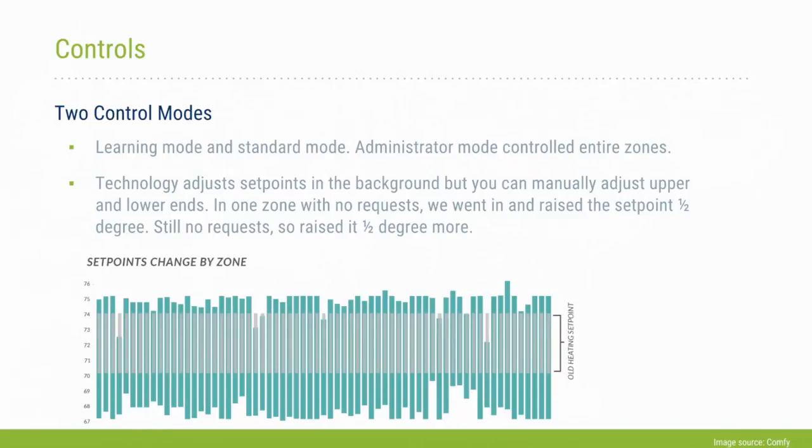And the technology itself adjusts a set point in the background. You can manually adjust the upper and lower ends. So in other words, next slide.